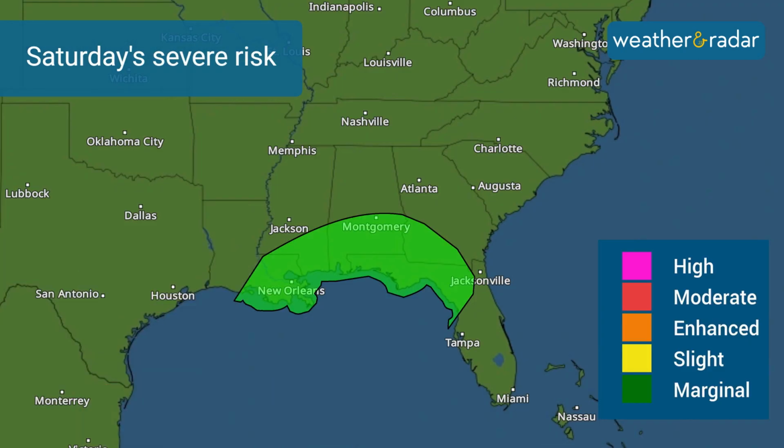On Saturday, the higher risk for severe weather will be mainly focused once again across parts of the Gulf Coast, extending from Louisiana all the way over the Florida panhandle. Of course, we will keep you posted and bring you the latest here in Weather and Radar USA.